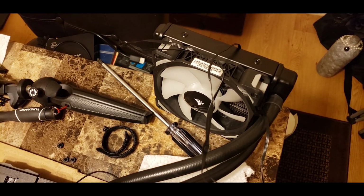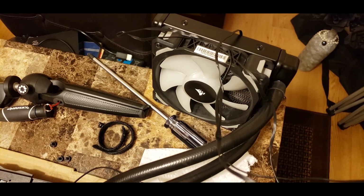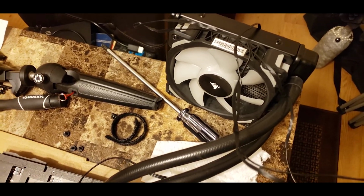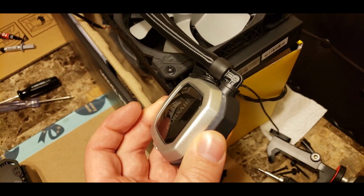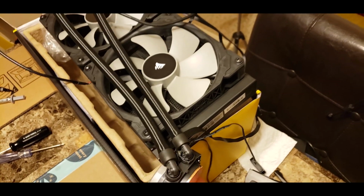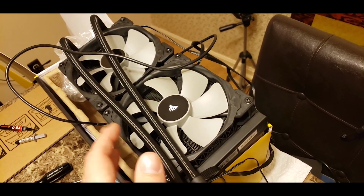But I'm going to be doing probably RGB fans on that. Not sure I'm going to put them in the new case yet, but we'll figure that out as we get to it. This is the Corsair H115i Pro RGB cooler. 280 millimeter.